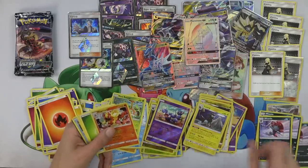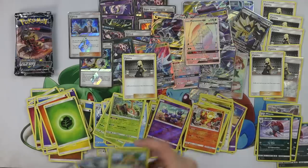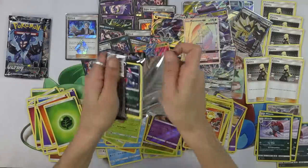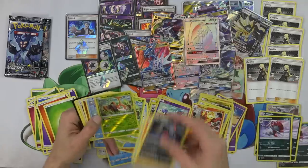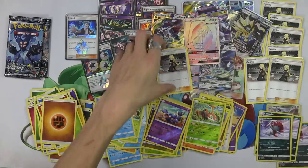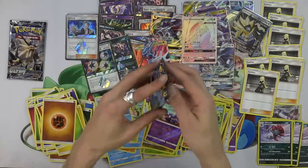Ooh, there's a Weavile at least. I didn't... There's a Cynthia. Okay, we did get one Cynthia. Boop, out of this box. Give me another Cynthia. Come on. Don't start making me miss Cynthias. There we go. 2 Cynthias in a row. Yeah. Boop. I'm feeling better now.